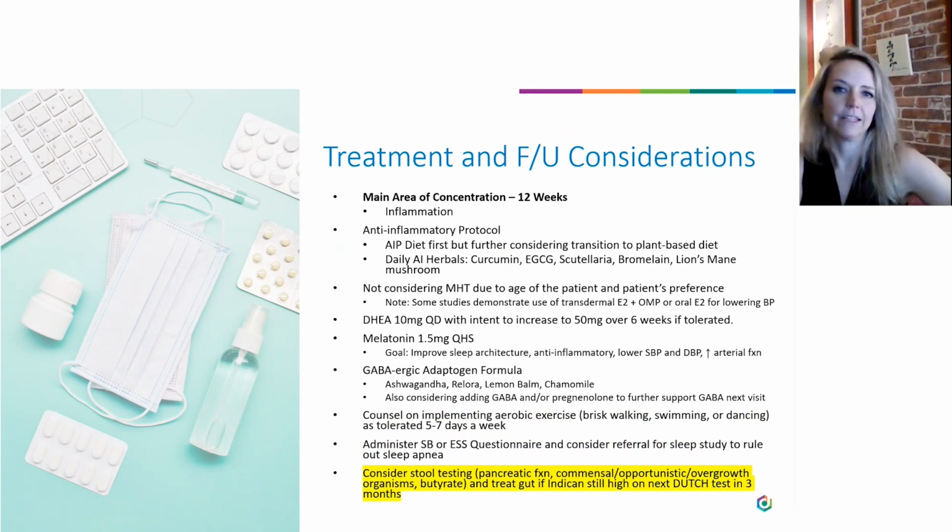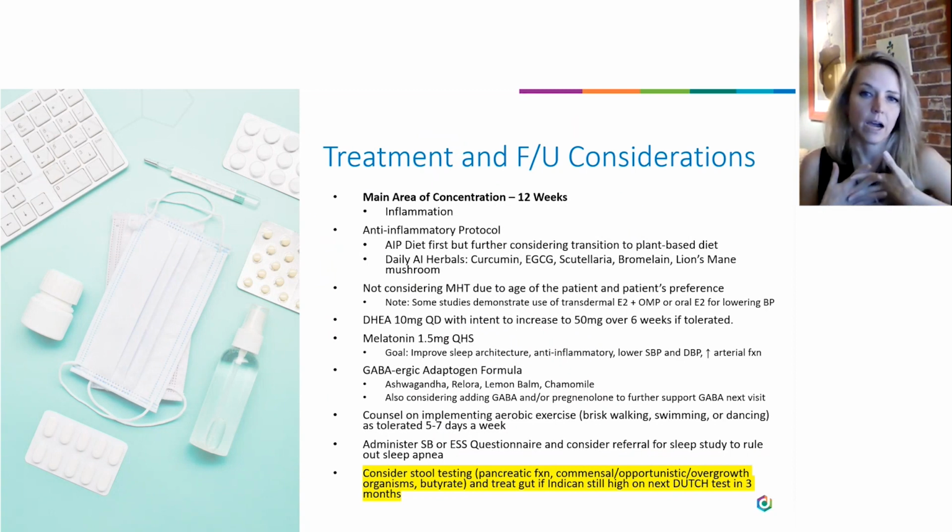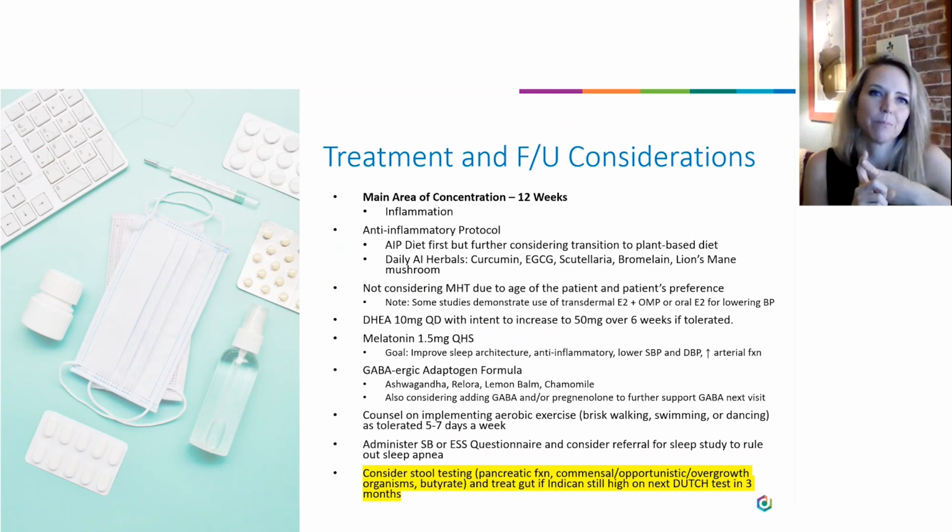And finally, they did decide to shelve stool testing until a follow-up Dutch test is done in 3 months after that. Initial interventions are on board. And the idea would be, if the indican was still high on the Dutch test, that they would maybe do a more comprehensive stool test where they can look at markers of pancreatic function and protein absorption, and also commensal and opportunistic overgrowth organisms, and figure out if there's some dysbiosis there, and treat the gut.